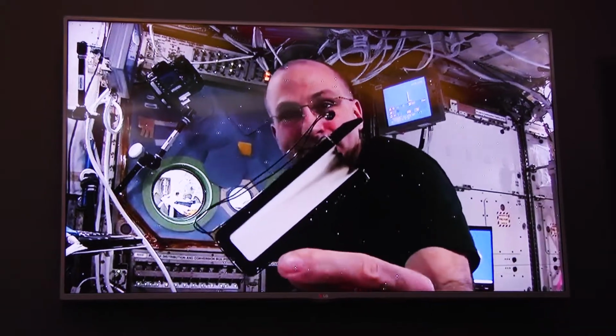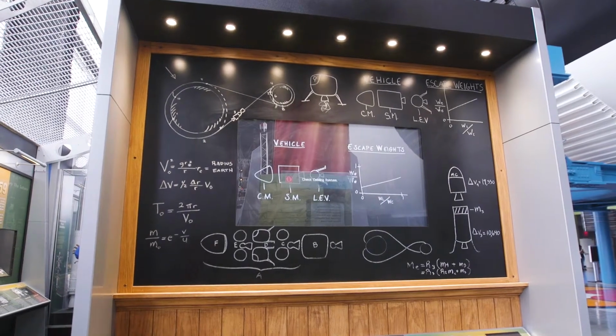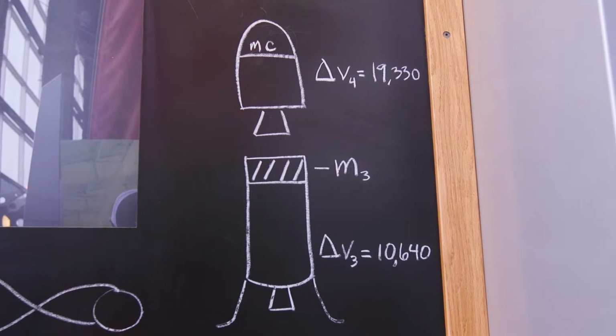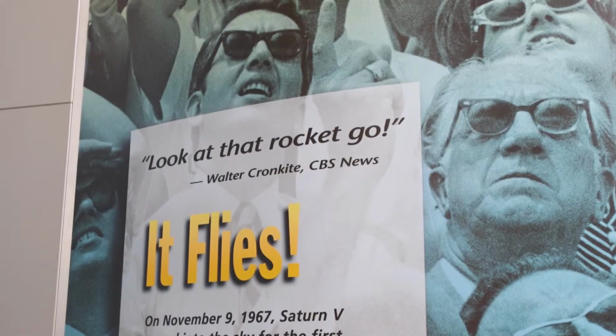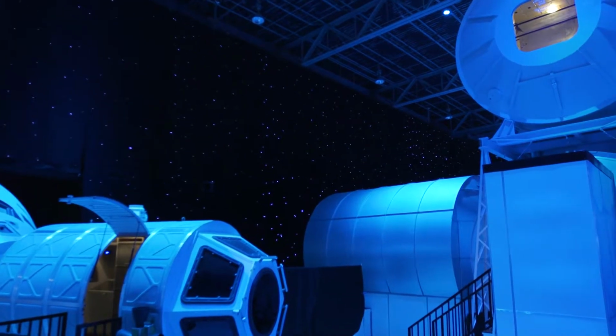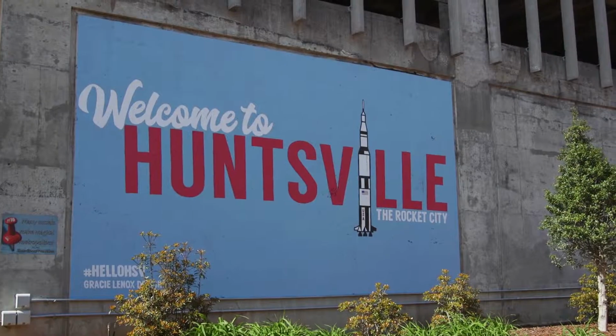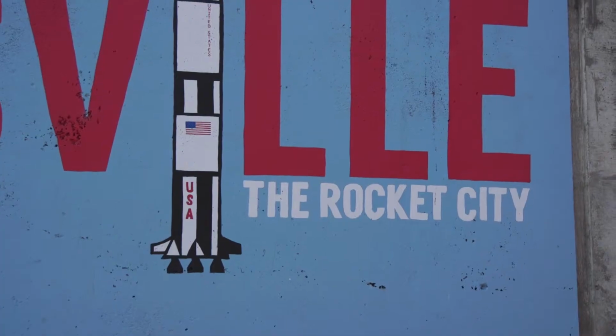A lot of people tell the story of Huntsville being the place that took us to the moon. So all of the brain power coming here to Huntsville and building and engineering these rockets and these technology pieces that propelled us from Earth, as we know it, into the stars and into the moon. So right here is the place for space. A little small town in Huntsville, Alabama, now is Rocket City, USA.